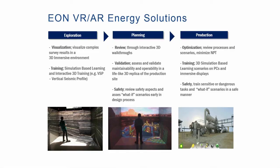Let's talk about our AVR solutions, Augmented Virtual Reality solution for energy. As I mentioned, I worked many years in this field, and we spent most of our time in geophysical exploration, one part being visualization of survey results. We'll show some examples on that. Another one is training using different equipment, for instance, like a vertical seismic profile. Planning, this is maybe the smallest field, but can be very impactful. Review, validation, look at safety scenarios early in the design process. So here we see an example with the iCube again.